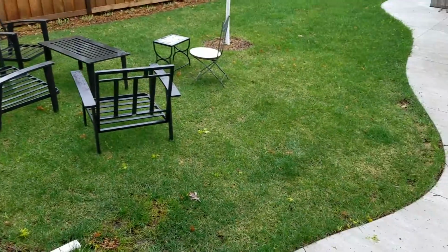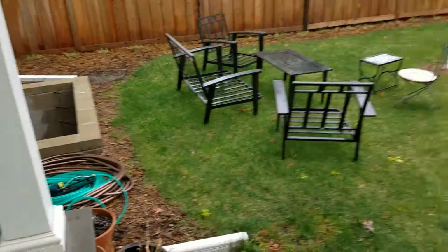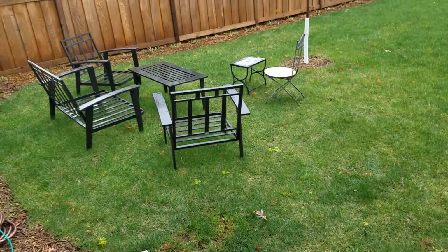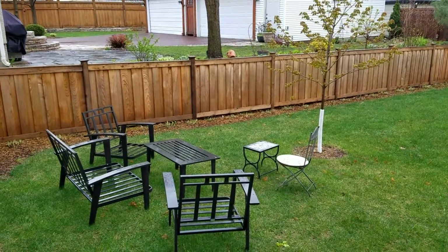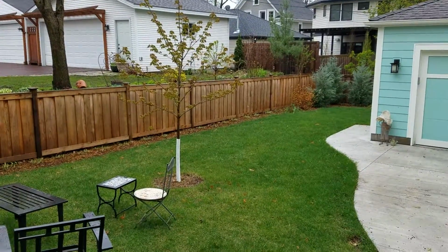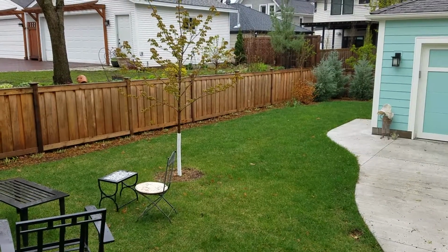Then we've got two downspouts here. We've got one right here and one right here. Do we want to do a French drain or do we want to do a pop-up? We have a little bit of a grade change. It's not a huge amount, but we might be able to get away with doing a pop-up down at the end over there, just to get the water to run in a positive manner.